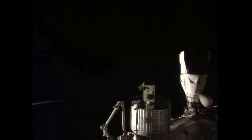The vehicle is now about 2 meters away from the International Space Station. At the time of undocking, Starliner and the International Space Station were flying approximately 260 statute miles over central China. Starliner will be beginning a breakout burn soon, which will take the spacecraft forward and above station.